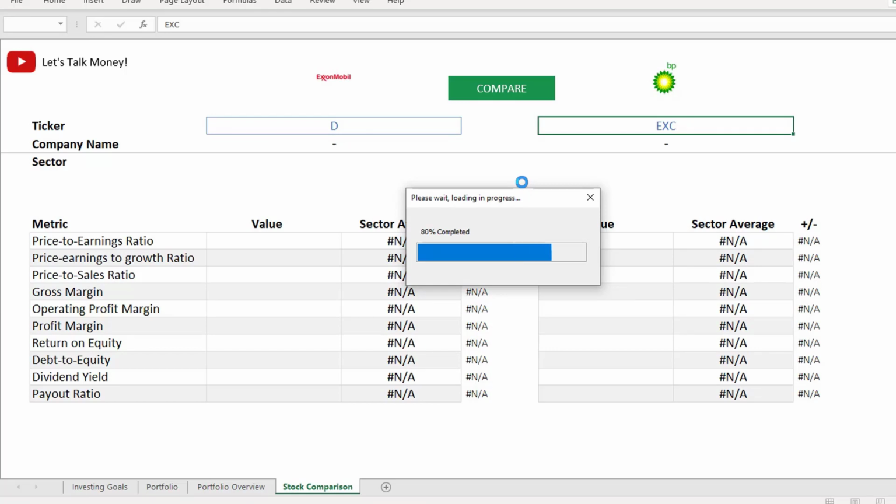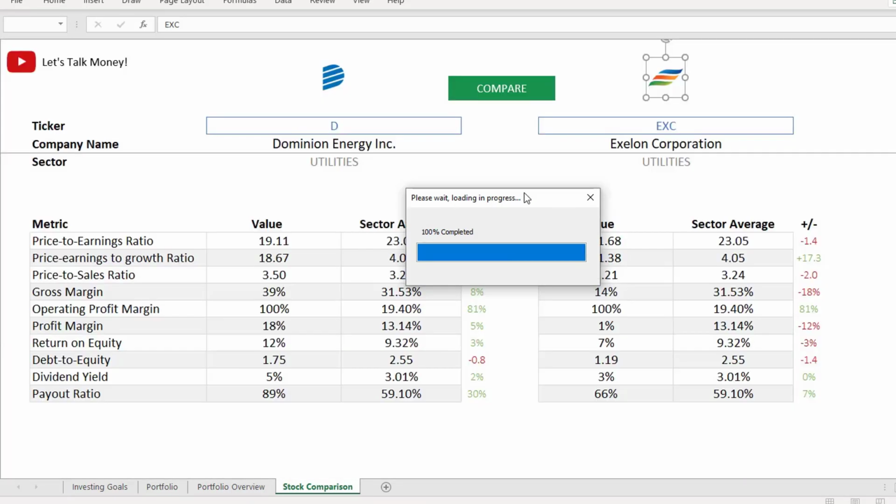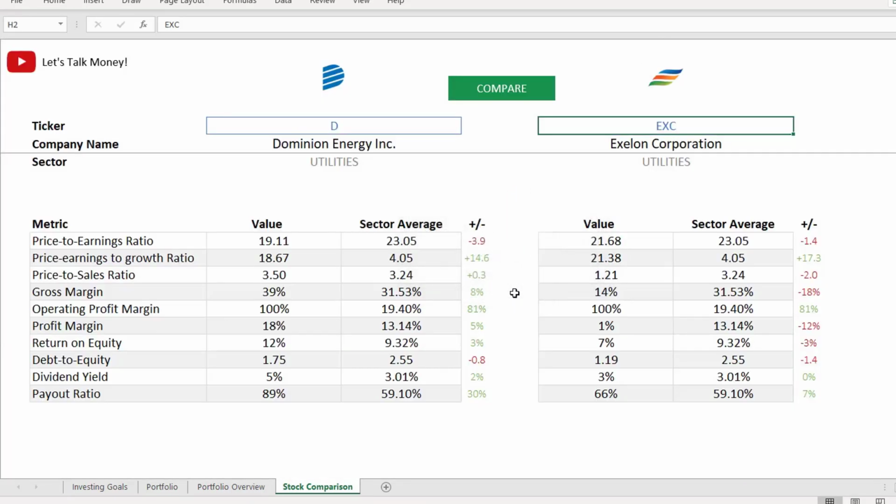Now, I really like being able to compare each of these against each other, but also against the sector to make sure I'm investing only in the best stocks in the group. And we see that both are trading under the sector average for price to earnings ratio, though Dominion is a little bit cheaper. Down here to the profitability margins, Dominion is dominating on these with a gross margin of 39% versus just 14% for Exelon.